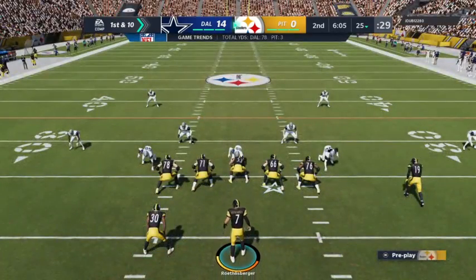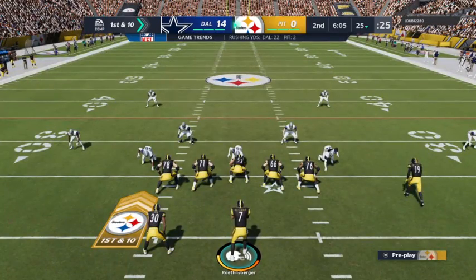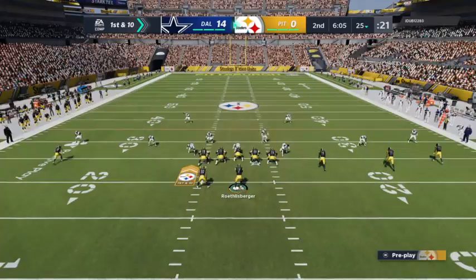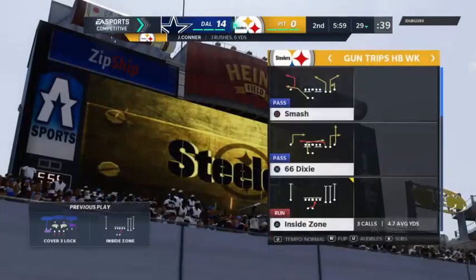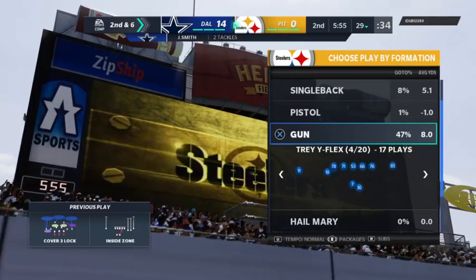The Steeler offense here about ready for their next drive. Not only are they in search of their first score, they're in search of their first down in this ballgame as they come up first and 10. They begin on the ground here with Connor. And from the 25, they work this to the 29, a gain of 4. End result of that one, a nice 4-yard gain.